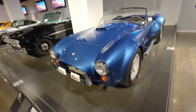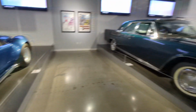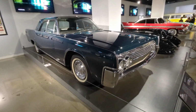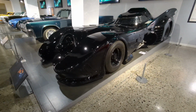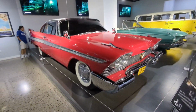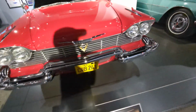66 Shelby 427 Cobra. And a Lincoln Continental with the suicide doors. This one from 1963. 1989 Batmobile. And 1958 Plymouth Fury. This is Christine from the horror movie. Wow, that's pretty cool.